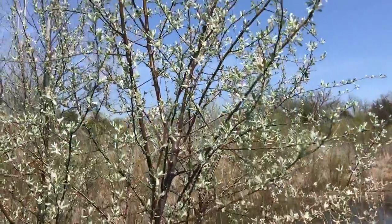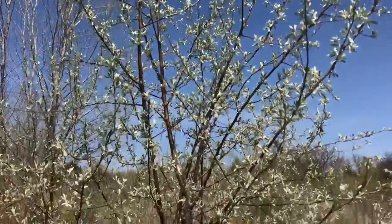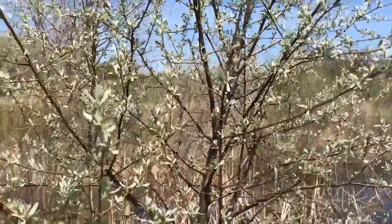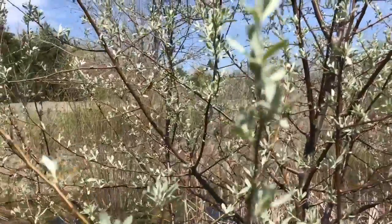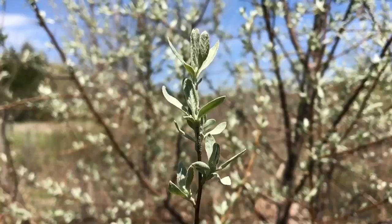These Russian olive trees have completely leafed out here along the pond, and I really do like them because of the color of the leaves, that silvery sheen on them that gives them a pale kind of green color as well.